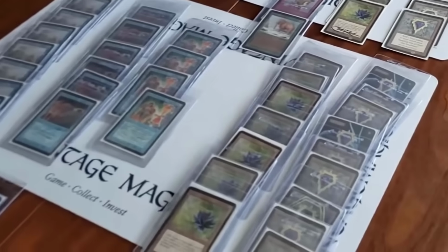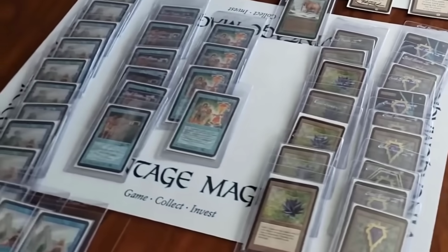Now, the deck Brian is playing is so expensive for two reasons. The first reason is that all these cards are from Alpha, which was the original printed set for Magic the Gathering in 1993. It's very comparable to the first edition base set of Pokemon to Magic the Gathering.